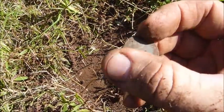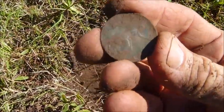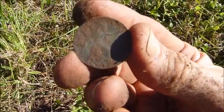Oh, this will be old. It could be an Edward or something. Good one. I'll give it a clean, and I'll get back with a date. What a beauty! Look at the condition of that coin. You can see Britannia there. No worries. I'll be back in a minute.